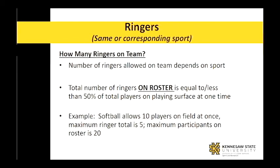So how many ringers can a team have? This is going to depend on the sport. The total number of ringers on a roster is equal to or less than 50% of the total players on the playing surface at one time. So as an example, softball allows 10 players on the field at once. The maximum ringer total on the roster will be 5, with the maximum participants on the roster being 20.